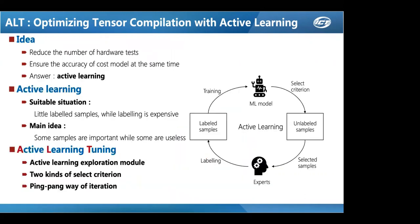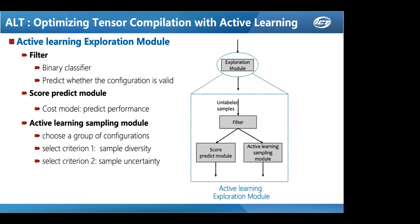To address these problems, we propose ALT, a novel automatic tensor tuning method based on active learning to improve not only the speed, but also the performance of the compilation. Our key idea is to reduce the number of hardware tests while still maintaining the functionality of the cost model. In terms of this, active learning could help us. It is often used in situations where unlabeled samples are plentiful, while labeling is extremely expensive. It leverages different criteria to select the more valuable samples that contain more information, making the cost model learning better with fewer labeled samples.